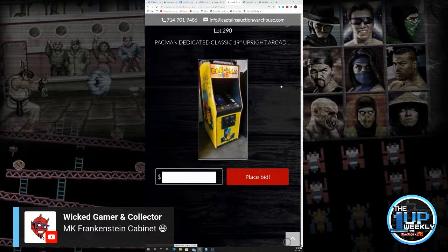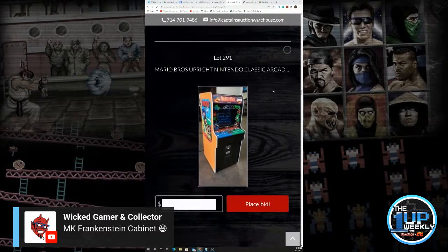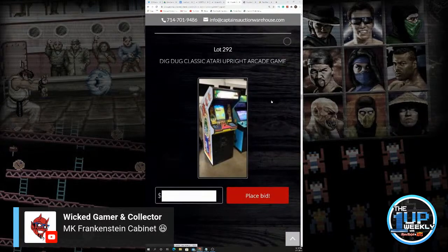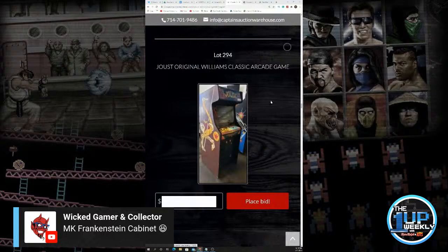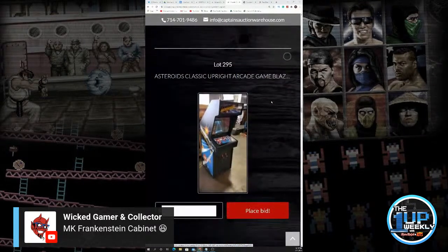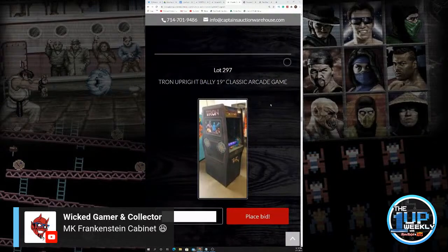All right, we're starting at 290. At 290, you'll get a Pac-Man. You're going to get a Mario Brothers. You're going to get a Dig Dug. Lunar Lander. An original Joust. You got Asteroids. These are all original cabinets. A Centipede dedicated original. They've got a Tron, which I know those always go for a lot.